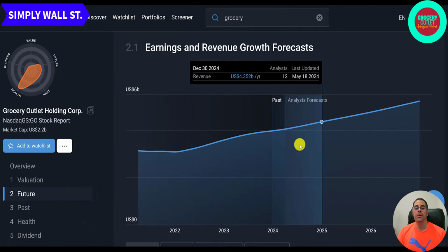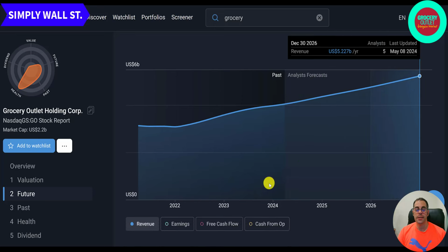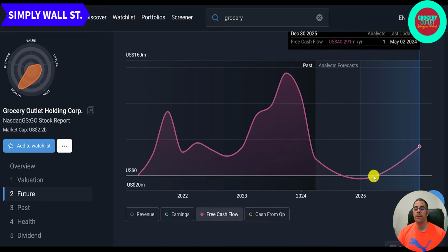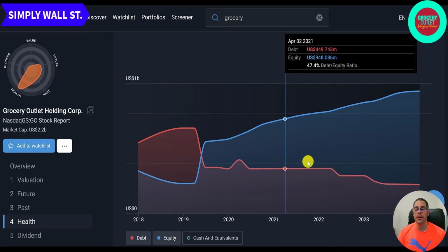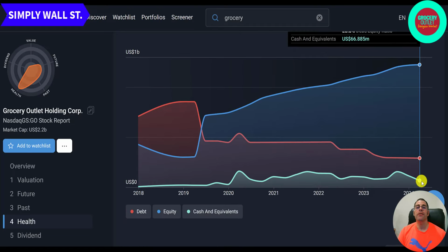Revenue is projected to grow each year up to 5.2 billion by 2026. The free cash flow forecast is projected to be negative this year, then back to positive in 2025, positive 40 million. This red line is their debt, and their debt was higher than their equity, but now their equity is much higher. Equity of 1.2 billion, debt of 300 million. And this green line on the bottom is their cash, 67 million of cash.